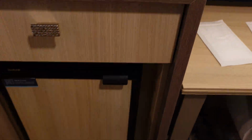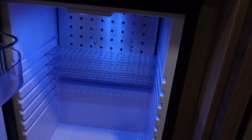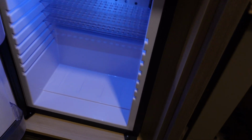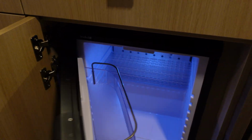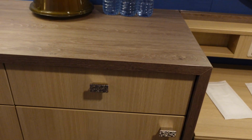And then the cabinet down below will find our mini fridge. So open that up. Lots of little shelves in there. You can move around, configure it however you'd like. The big shelf down below, and then the 2 shelves built in to the door. I like the light inside as well. And you probably noticed these are soft close drawers and cabinet doors there.